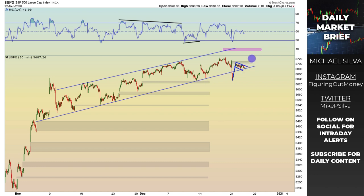So if we break out of this, we might have a little bit of resistance at the gap, maybe retouch it, but then we're still set up to potentially tag our original target, which was 3750 to 3760, 70, 80, right around in that zone. There's a complete possibility still. So we have to be mindful that the market's not just going to fold right here. It could, but we've got to take note of what's currently going on.